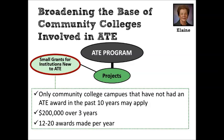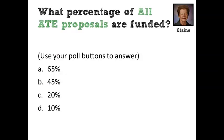Now, let's see how much you know about funding rates in ATE. We're going to do another poll. In this first poll, I'll ask you to use your polling buttons again. You see the little A in the box on the left of your screen, and you will choose which of the answers you think is correct. What percentage of all ATE proposals do you think were funded last year?